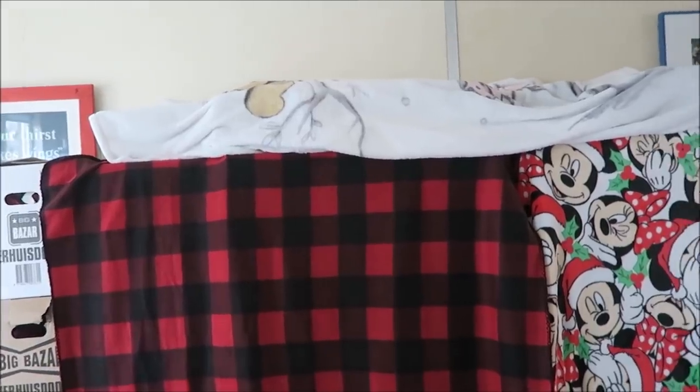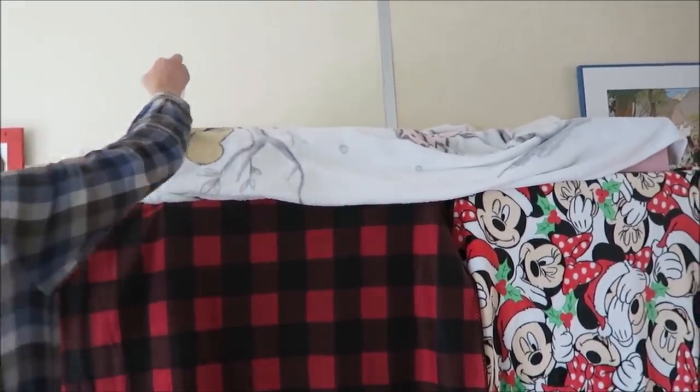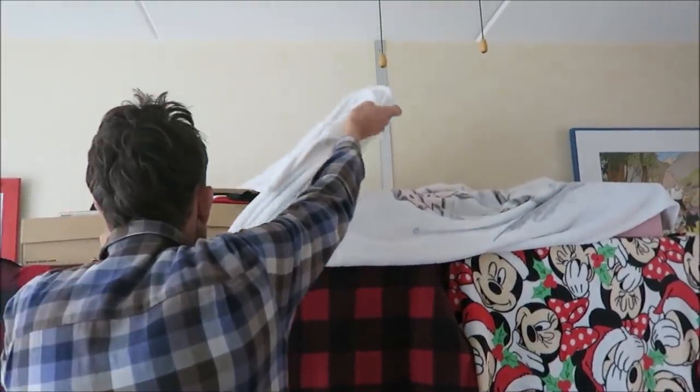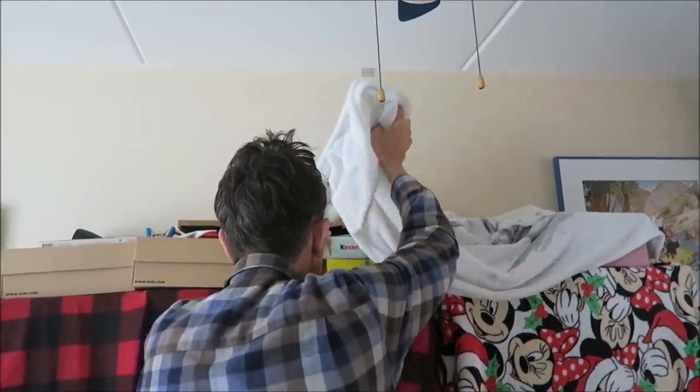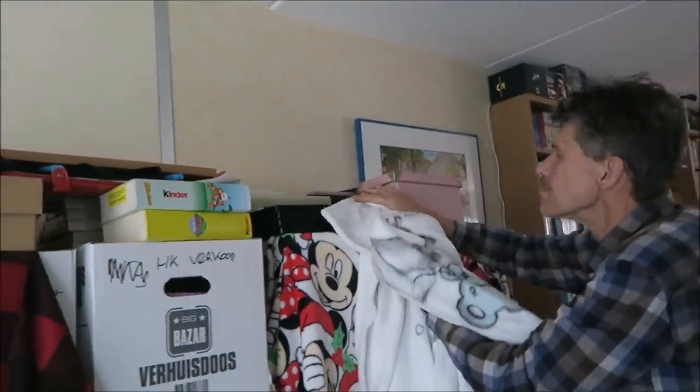But the rest, I think it's very dusty, the white one on top. It's a huge Hello Kitty blanket. For him, it's easy. He just does it. I mean, I can't even reach this. Well, yes, with a lot of trouble. And Jan just takes it off. So yeah, you can see. Oh, there they are. Oops.